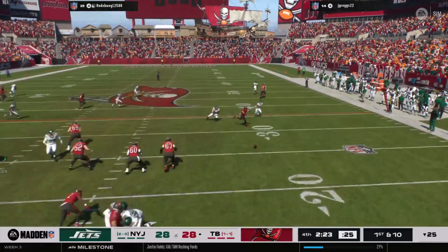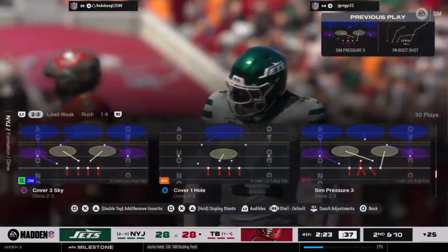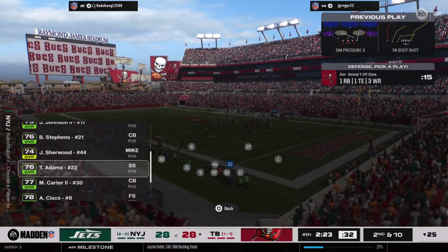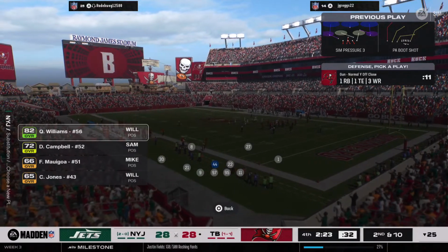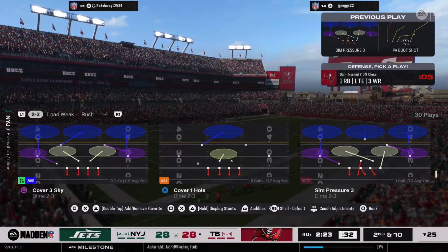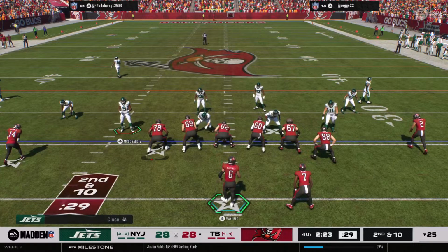They go play action with Mayfield. First down throw there is incomplete. He decides to go with this safe throw and throws it well short of the sticks. And at this level, Mike, you just can't miss layups like that. He'll try again here. It's 2nd and 10.